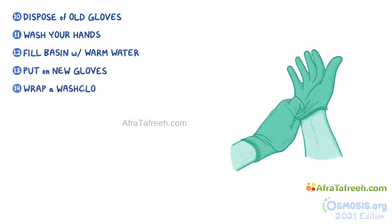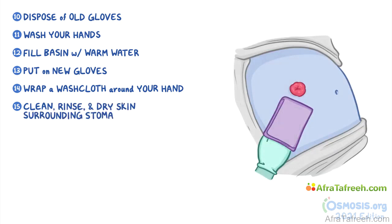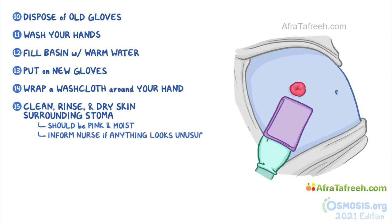Then wrap a washcloth around your hand to form a sort of mitt. With your other hand, remove the gauze from the stoma. Dip the washcloth mitt in the water, apply soap, and clean, rinse, and dry the skin surrounding the stoma. Now, it's a good time to observe the stoma, which should be a reddish pink and moist. Sometimes the stoma can bleed a bit when you're providing care, but that's considered normal. Inform the nurse if anything looks unusual or if there's excessive bleeding.